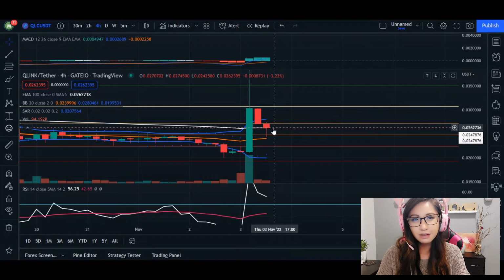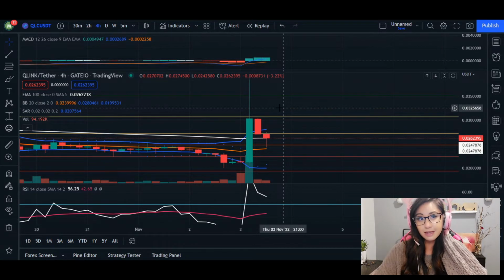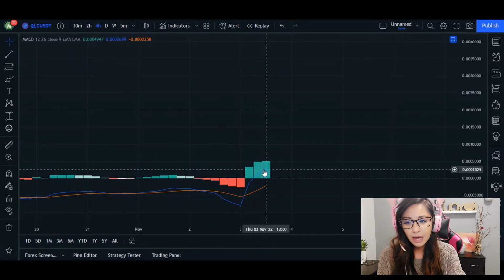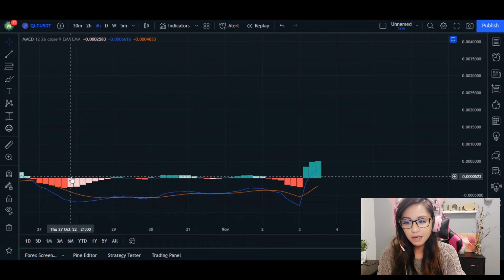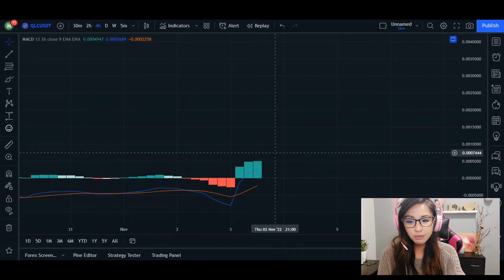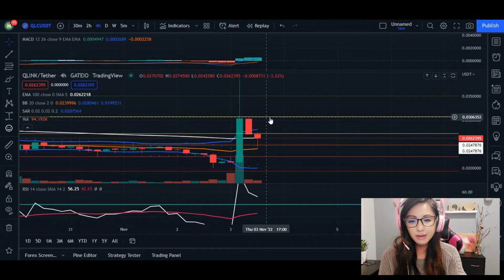So that could be an alarming rate, or assuming that someone pushed the price, or multiple people pushed the price, and then immediately exit out of the marketplace. Now we can see the histogram here has dramatically increased in bar size. We can see very, very small, minimal histograms until it went from the red into the green. If we are able to continue the momentum in strong histogram bars in the dark green, then we would be able to continue the momentum upwards.